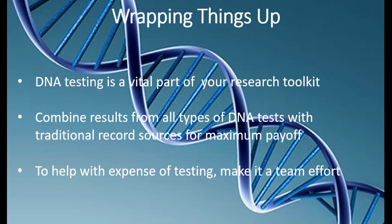But because of the expense of this testing, Dr. Martinez again pointed out that Big Y testing, SNP testing, is a team effort. And that's true, because you need a team of people in order to break down those blocks of equivalents and get more detailed information. But in terms of the expense of testing, you can also make it a team effort.